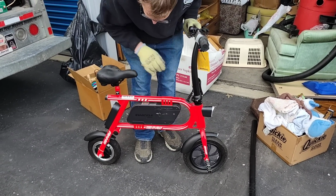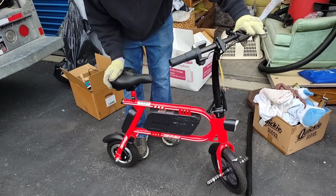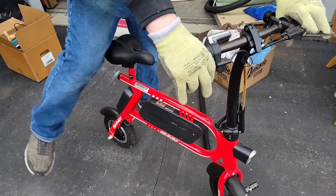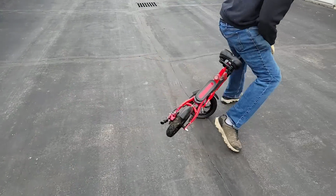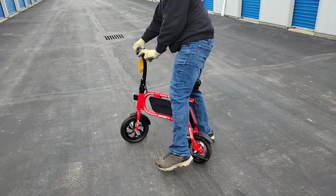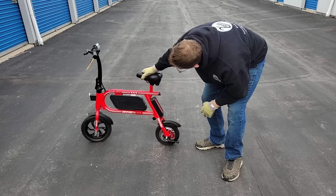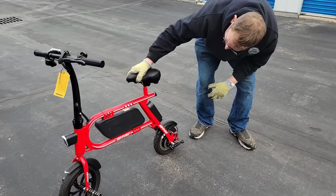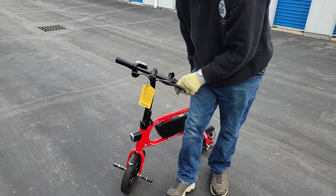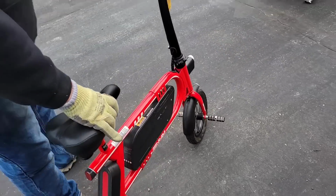It's got the bell. How do you turn it on? You don't pedal, huh? Don't try this at home. I don't know. It's gotta be worth at least $100 to $200, right? I qualify as an EV. I think so. This might be your new mode of transportation award, Shane. See how this one goes.